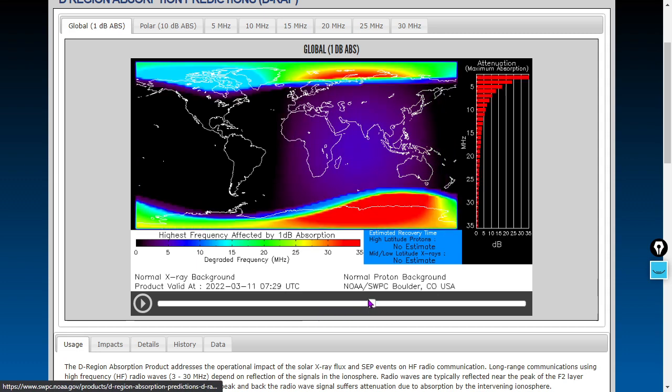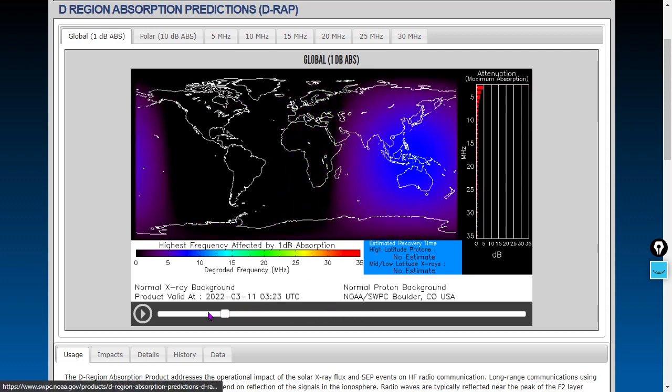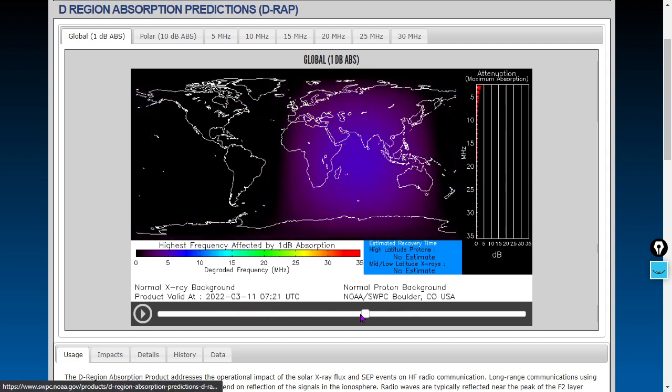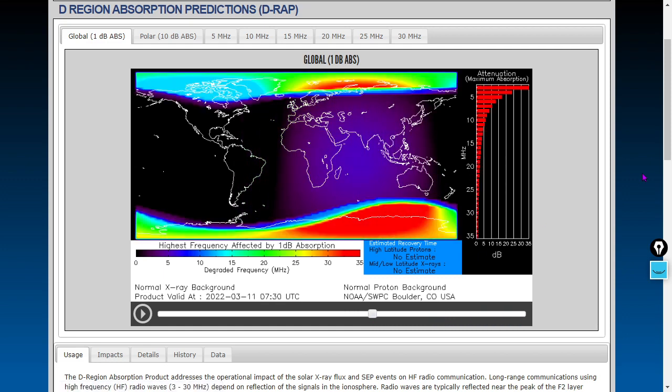So it only took about an hour for those to arrive. Those particles moving at about 1/8 of light speed. Hence the term relativistic particles. So there's your radio blackouts. And those were low enough levels that they look like they're not expected to have continued here. We did see some polar radio blackouts there in the Arctic regions from relativistic particles.